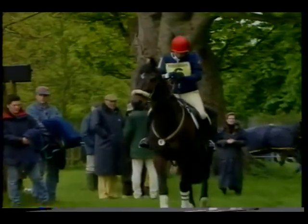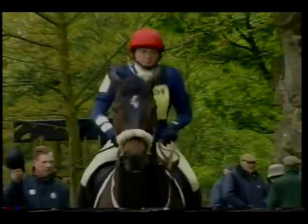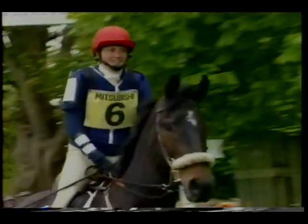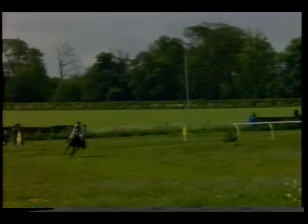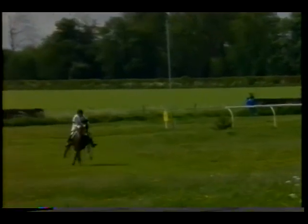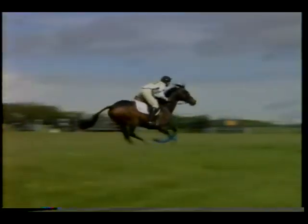Before they tackle those 31 fences, though, they have three phases to complete. Phase A is the first section of roads and tracks, over 5,940 metres, and the riders aim to complete it in a specific time. Then on to the steeplechase. Horse and rider are expected to jump at speed over racing-type brush fences. And again, they can't hang around. They've got to complete this in 4.5 minutes.